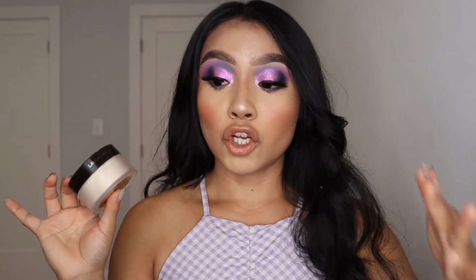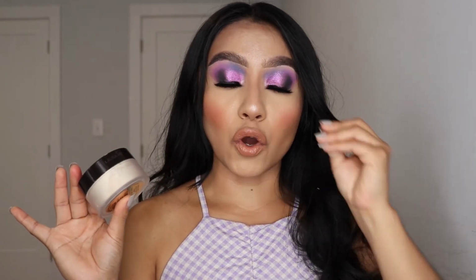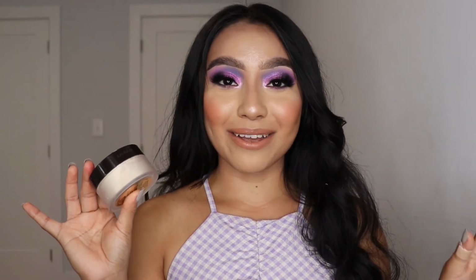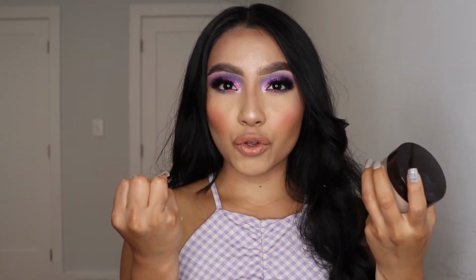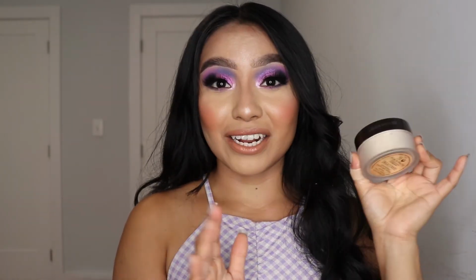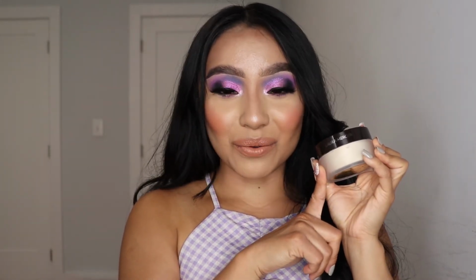And then the translucent powder from Laura Mercier, hopefully I'm saying her name right. Once I apply the translucent powder, it just sets the concealer. So you really need to make sure that your concealer is nicely blended before you go ahead and set it, because this baby is going to definitely set your concealer. So I definitely love this translucent powder. It's very smooth. It makes my concealer very airbrushed, and yeah, I really enjoy this translucent powder as well.